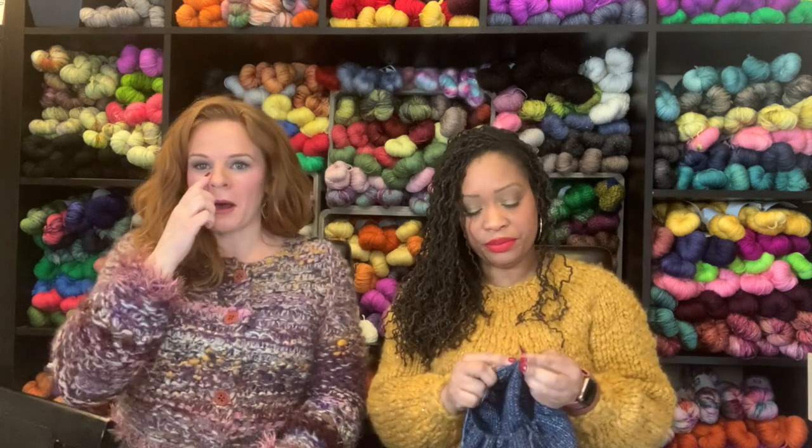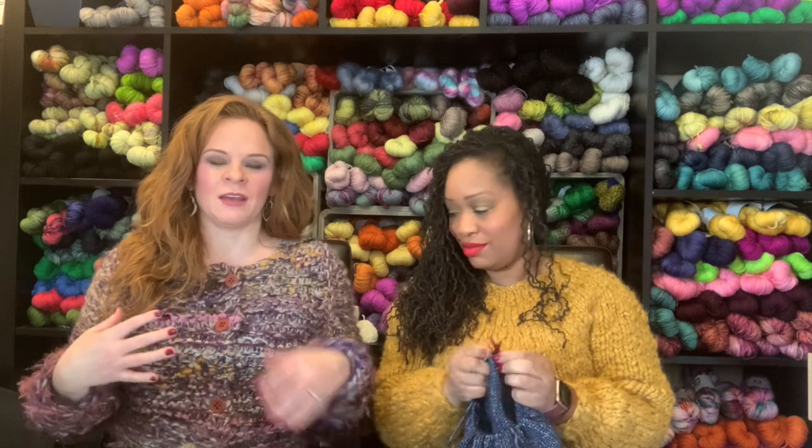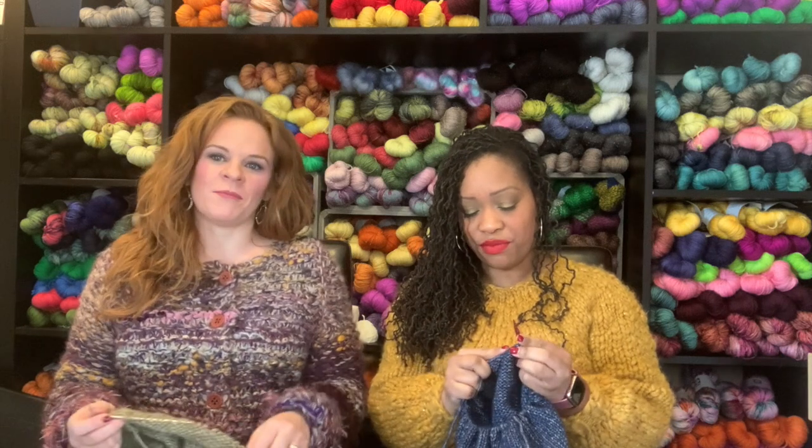Oh wow. And so for me, there's some scrap leftover type of things in here. For me, this is like those cozy memory blankets, or just a piece that has a lot of meaning where you identify a lot with the yarn. So this turned out really well.